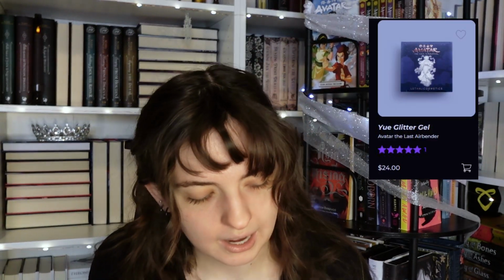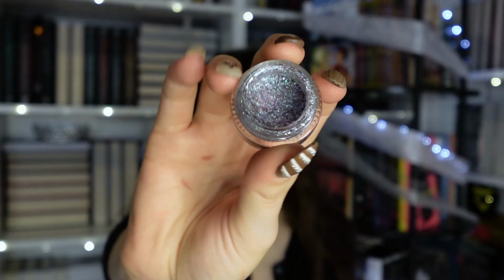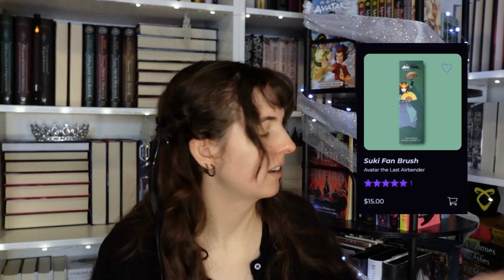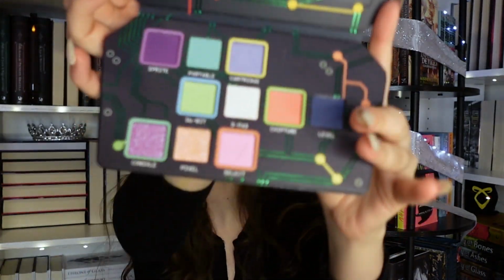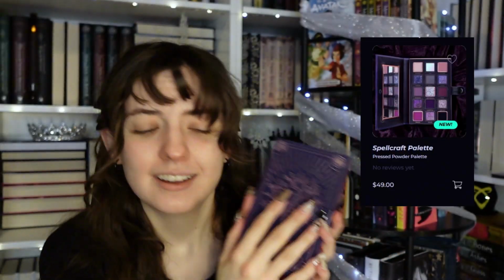I got the other Avatar stuff, the UA glitter gel, I want to believe. It's the same thing as Sokka's, but obviously based off of Princess UA, and it says on the box, gave me life, maybe I can give it back. So I want to try to use this Suki fan brush, though it is just a fan brush. There's nothing special about it, and I don't really use fan brushes that often. A palette that kind of looks like a Game Boy. There's not that many colors in this, but honestly I was surprised to even get a palette, and there's all these fun colors. But the main reason why I made this order, this palette, is Spellcraft. It looks like a book.